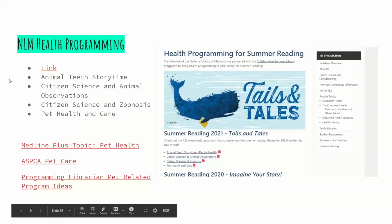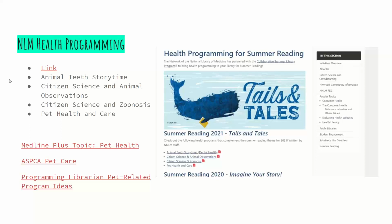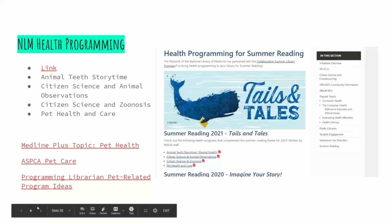you can see the National Library of Medicine has health programming, anything from working with the ASPCA and other kinds of things. The links that Katura has made on this screen also show you pre-done programs, so they're ready to rock. Can you tweak them? Of course. But if you want to do something on animal teeth, you can just click on it. It is a PDF, and there it is. So it's easy for you to go on and do that. Katura, what other things do you want to add here?